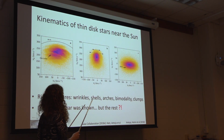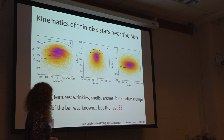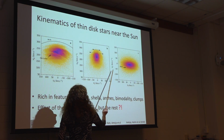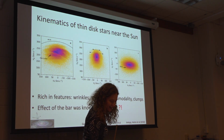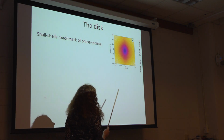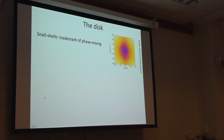So as soon as you see a shell and you're a dynamicist, you get excited and you think, okay, I'm going to do a phase-space diagram. And that is, you're going to plot, for example, the z velocity as a function of position above the plane, so as a function of z. And when we did that, we found this. So what you're seeing here, I hope you can see, is like a snail shell pattern. And this is a trademark of phase mixing.